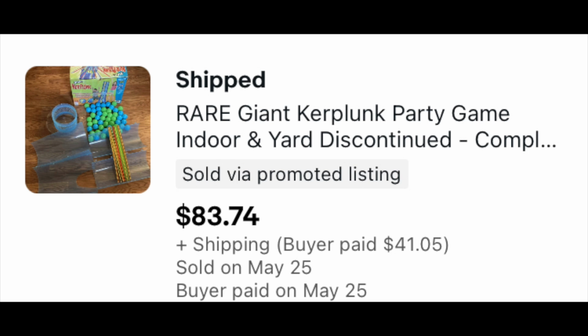And then, how about this one? Check this out. The rare giant Kerplunk party game. You can play this indoors, you can play it outdoors. Generally, people are going to play it outside, and I picked this up last summer. I knew it was going to sit a while because it's an outside game, and now that the weather's warming up, people are playing outside games, and this thing sold for fantastic money. It sold for $83.74 plus shipping, and this one's going to Los Angeles.